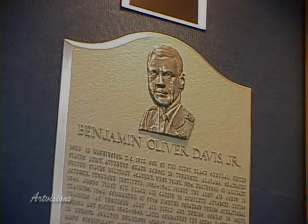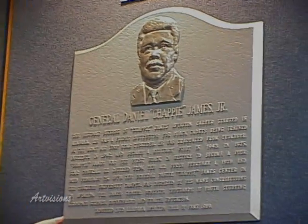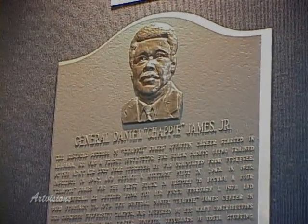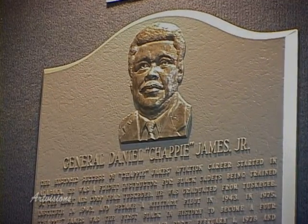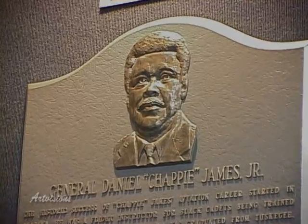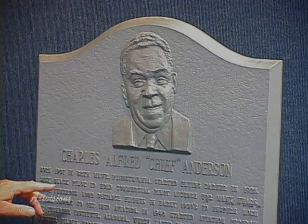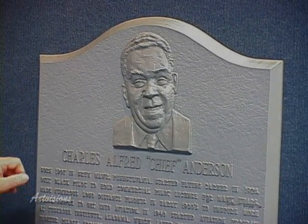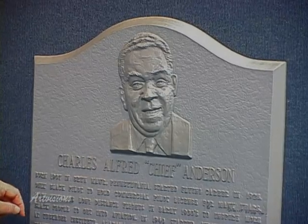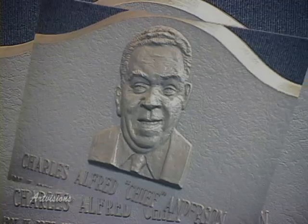Davis Jr., the first black general in the Air Force. We have General Chappie James, also a Tuskegee Airman with the Bomber Group up in Michigan. Chappie James was the first 4-star general. Now, B.O. Davis later made 4 stars also, but he was the first 4-star black general in the Air Force. And the guy that trained these people, their mentor at Tuskegee, was a famous trainer of black aviators, Charles Alfred, called Chief Anderson. And Chief Anderson trained more black pilots than any other man alive.